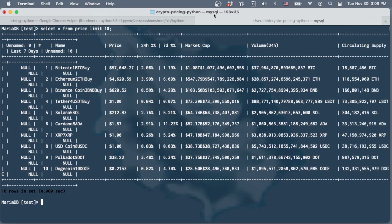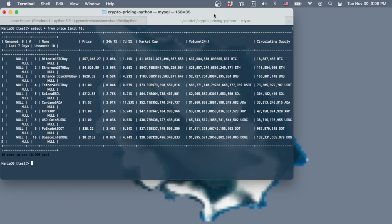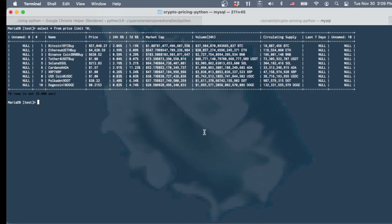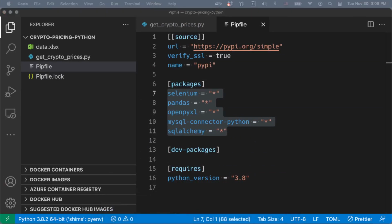Oops. Trying to make this so it'll all fit on here, or at least so that it'll be readable. That's not going to be readable. Now, one thing I did notice is that it's taking the name Bitcoin 1 BTC buy, Ethereum 2 ETH buy. So we've got a problem here, and let me illustrate what that problem is.